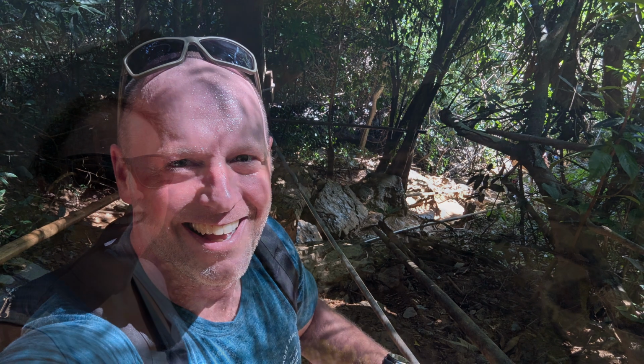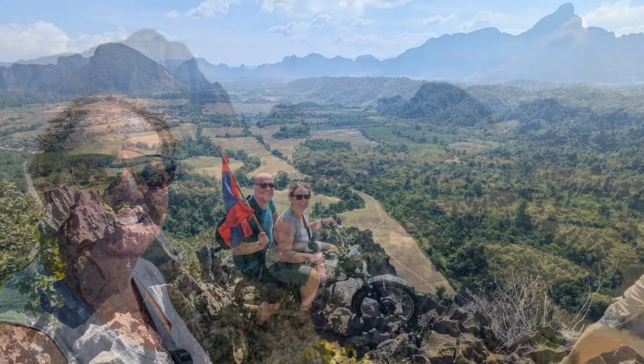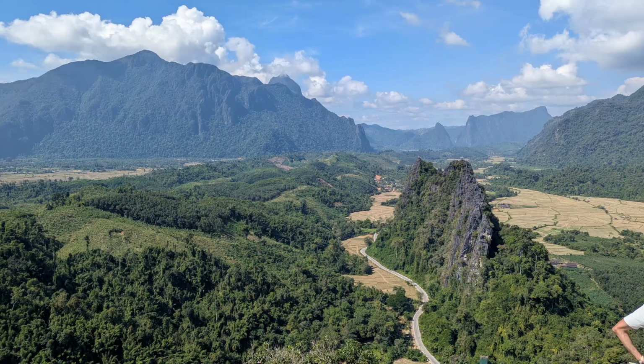Next up, we continued our bike ride. We actually did a hike up to a viewpoint, a famous viewpoint with two motorcycles at the top. It was a short climb, but it was steep and a little bit tough. And then back on the bikes and on to Lagoon 3.